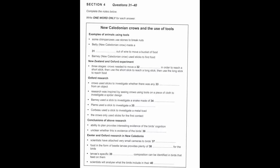It's possible that the birds can derive so much energy from these grubs that they only need to eat a few each day. This would mean that they wouldn't have to spend most of their waking time searching for food, as most animals do. The beetle larvae have a distinct chemical makeup, which can be traced through the feathers and blood of birds that eat them.